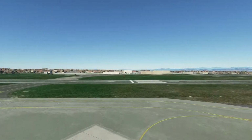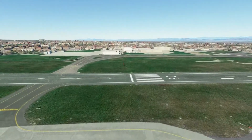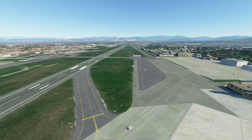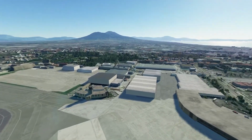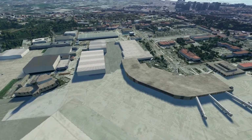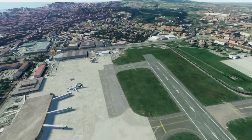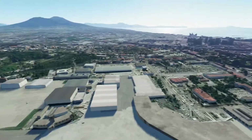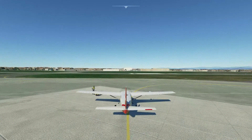Naples Airport information Alpha. 1000. Wind 268 at 3. Visibility, none. Sky condition, clear. Temperature, 14. Dew point, 13. Altimeter 29.902. ILS Victor runway 24 in use. Landing and departing runway 24. All aircraft, say direction of flight. All aircraft read back hold short instructions. Advise controller on initial contact you have Alpha.